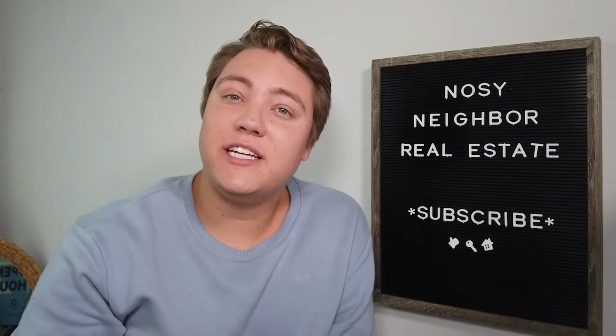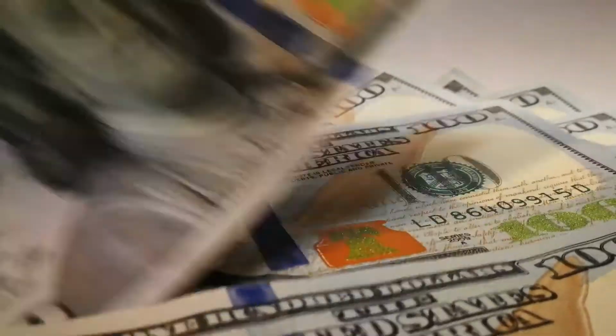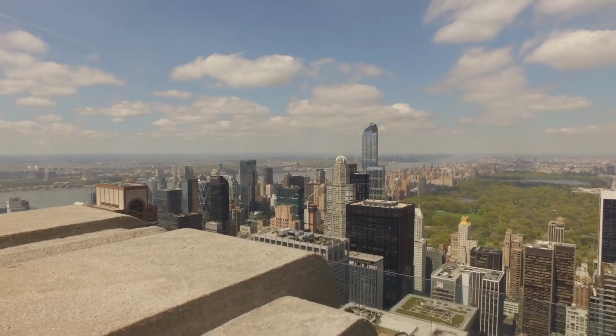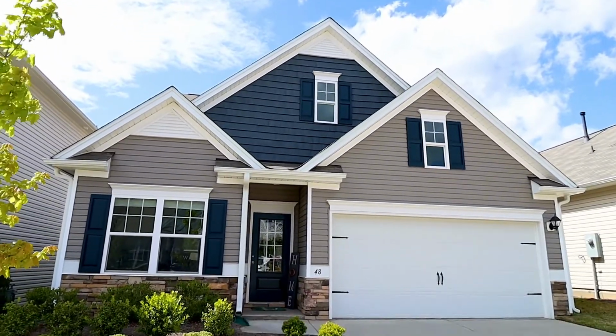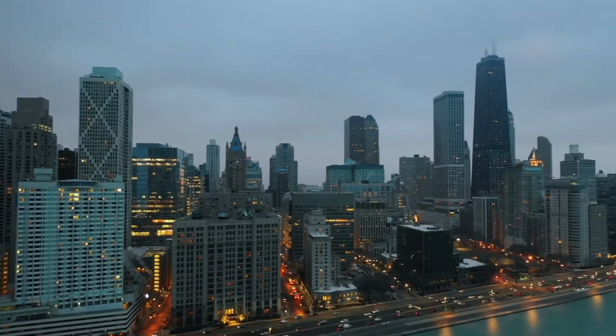The average rental price here in the United States is right around $1,500 a month. Now, this number is obviously being skewed upwards by the major cities where $1,500 may not get you so much, whereas there's a ton of other places where $1,500 will get you a ton of space. I wanted to explore what $1,500 looks like all across the country, and in this video, we're gonna be taking a look at what $1,500 gets you in Chicago, Illinois.